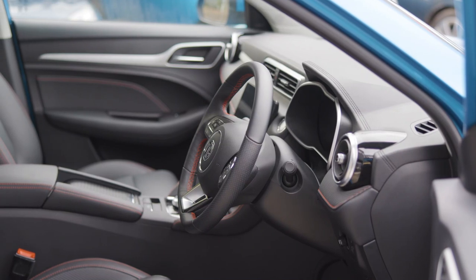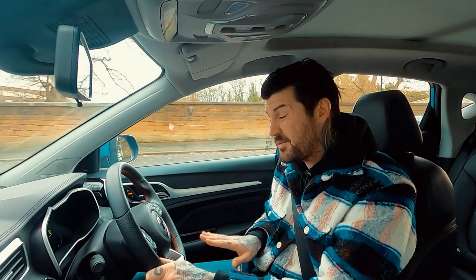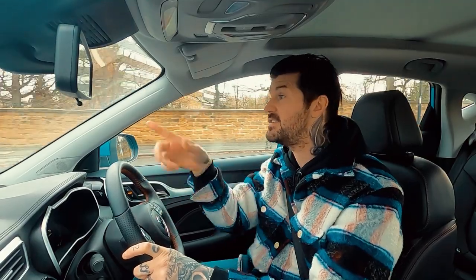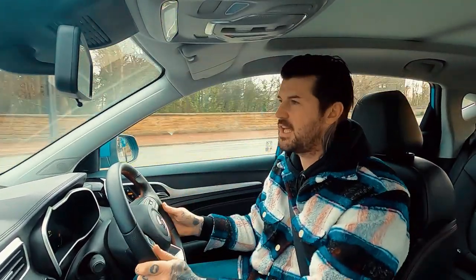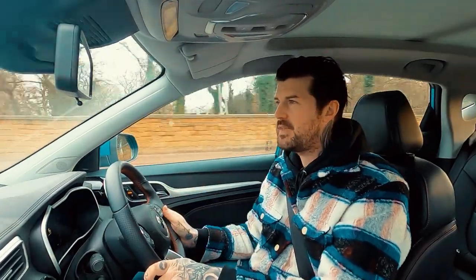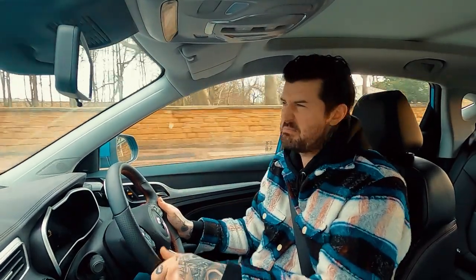And the driving position, so it would be better if the steering wheel adjusted for reach and if the seat went down a little bit, but you can see I'm fine. There's plenty of head space, and because you sit quite high, visibility is really good all the way around. It just does all the basic stuff in here well enough. You might want a little bit more refinement from this, a little bit less wind noise at high speed, a little bit less tire noise, but it won't bother you.